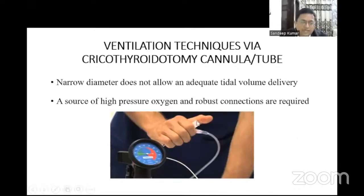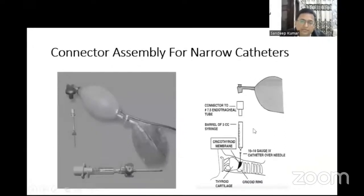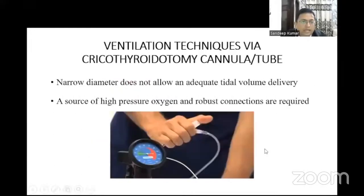And if you notice this Y connector, this tubing is going towards the cricothyroidotomy cannula, and with the help of the thumb, the anesthetist can easily regulate the inflow and outflow during inspiration and expiration by occluding this Y end. If you don't have any Y end, then it is advisable to create a hole in the syringe, and you can easily occlude it with the help of your thumb, and it will work. It will serve the purpose of a Y connector for you. In this way, you can easily control expiration and inspiration also. And this is what we have in our institute, jet ventilation.